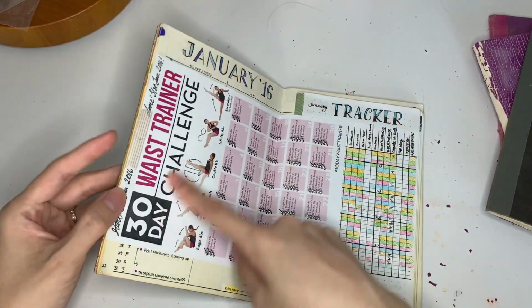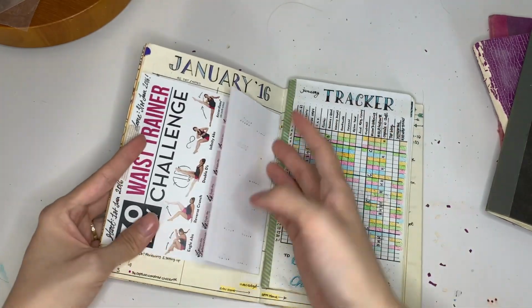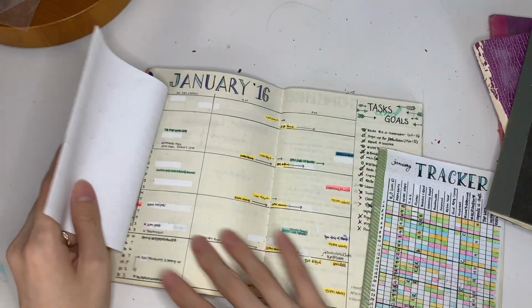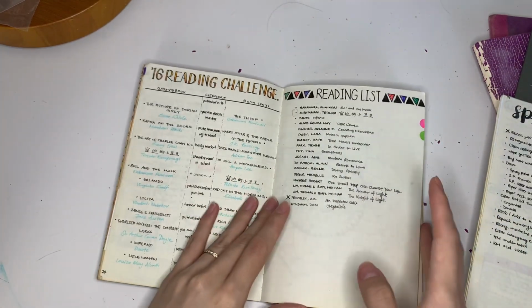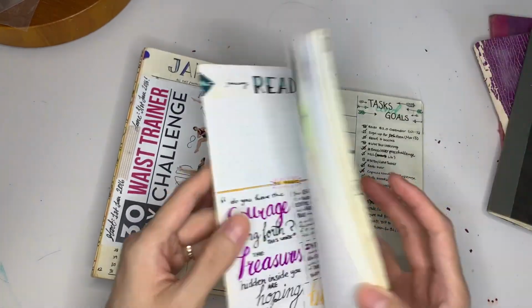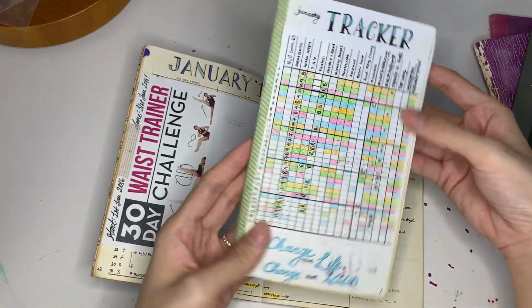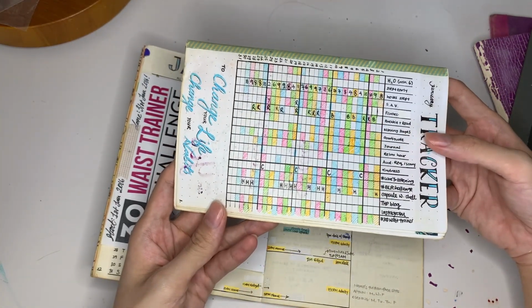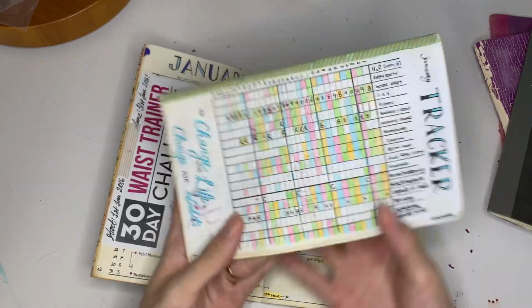And I stuck this in after I finished it. This was on my pinboard. I actually managed to finish the entire challenge. That was amazing. So I had my January stuff here, and then stuff for January, I guess. No, this was just general collection stuff. Then the January tracker was here, so a fancy tracker again. But I think this time I kept it to a color a day, and I rotated it.